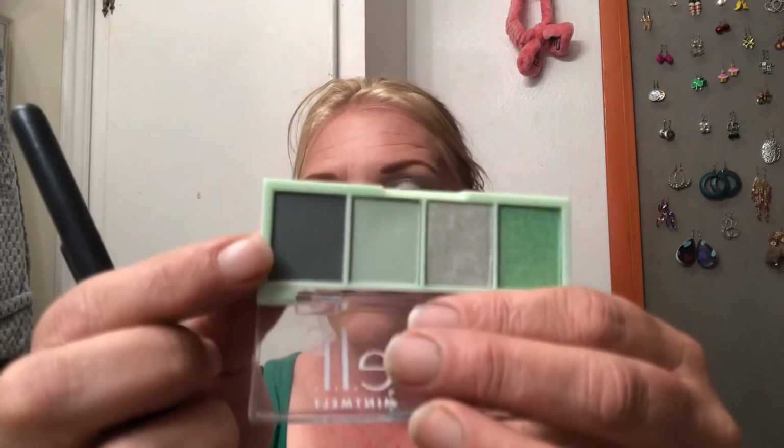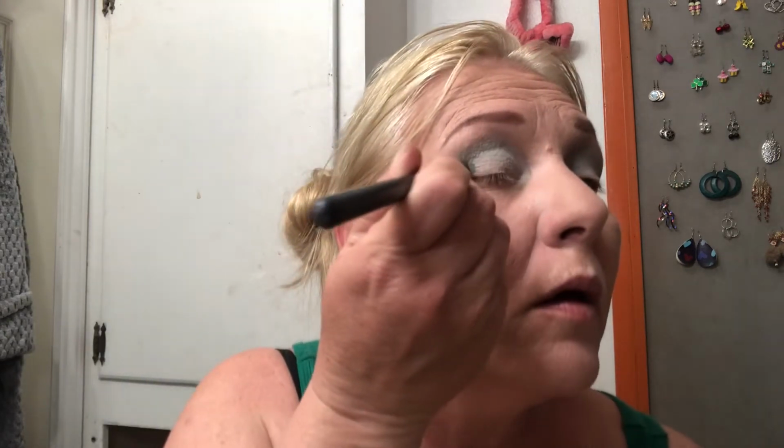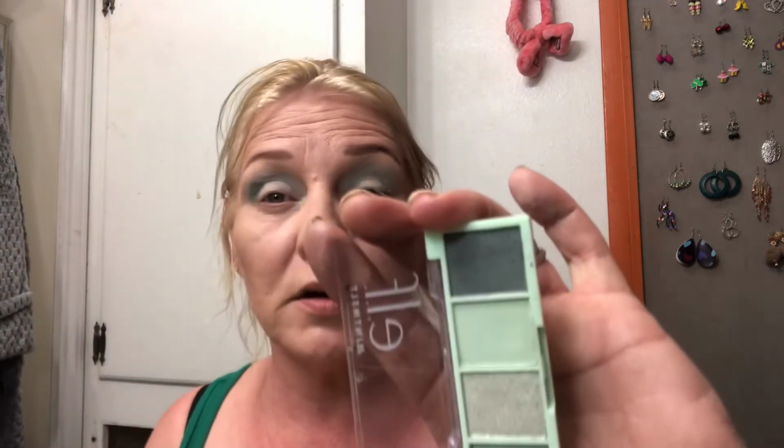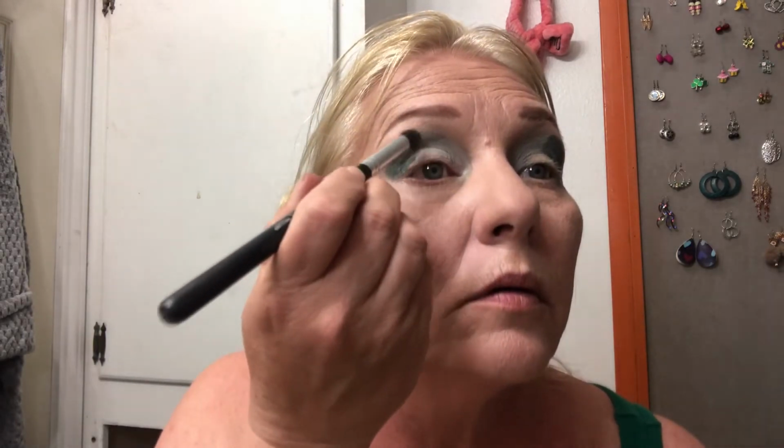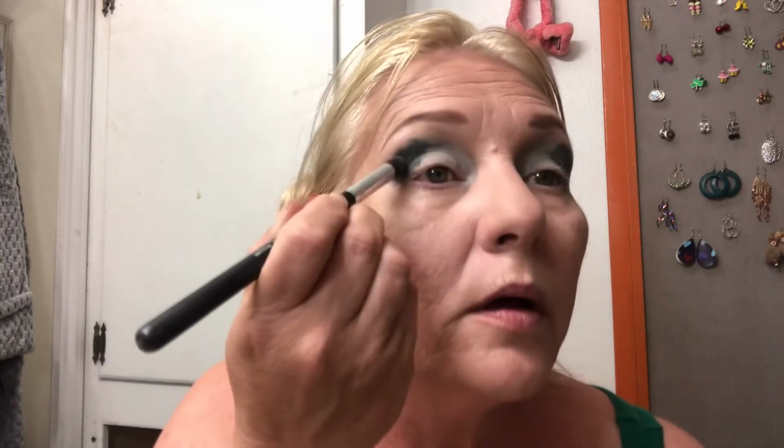Okay. Now, I'm going to go in. I do like that color. With that one right there, the darker green. And I'm going to go on the corners. The outer corner, I should say. Right. Oh, wow, that looks totally different on the eye than what it looks like on there. Totally different. Wow. I'm shocked. Really shocked on that. Okay.